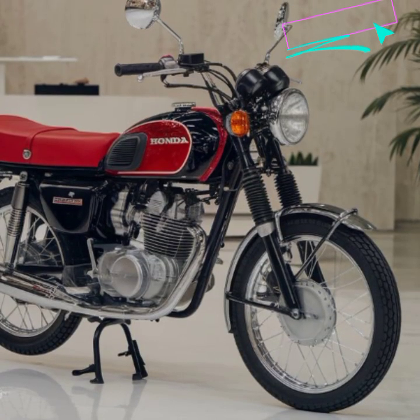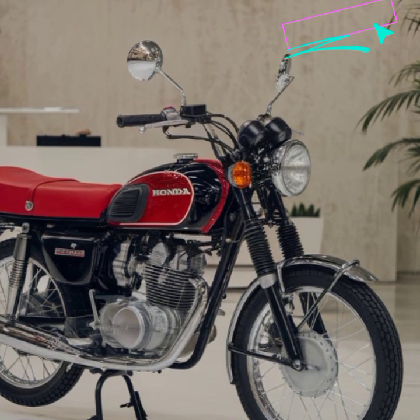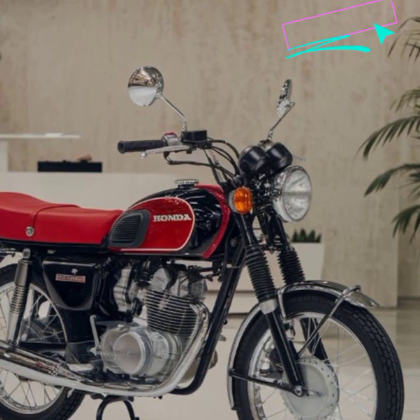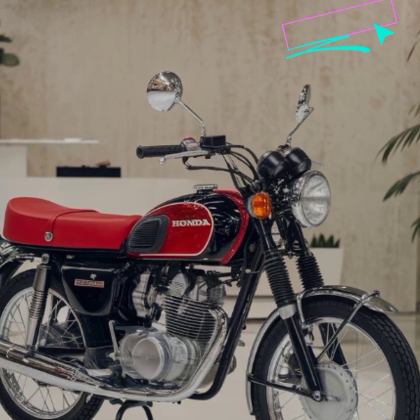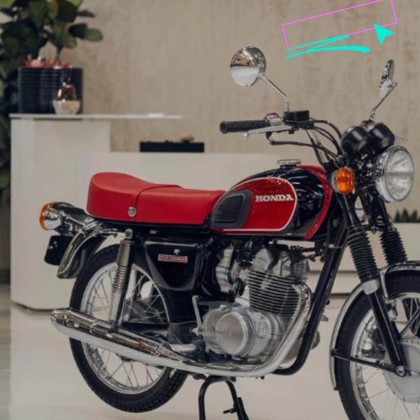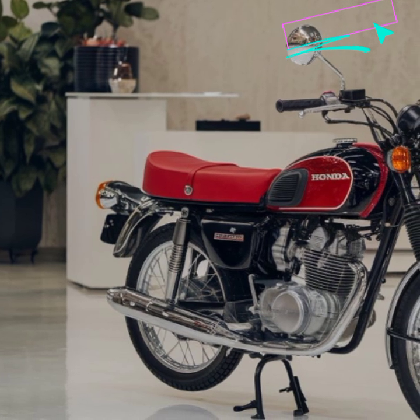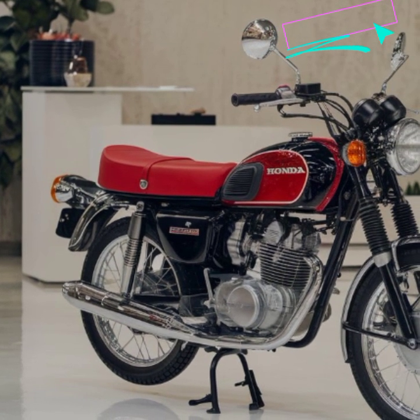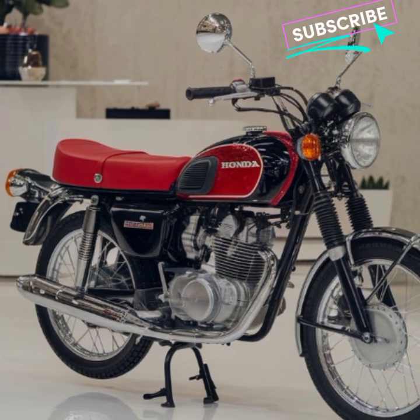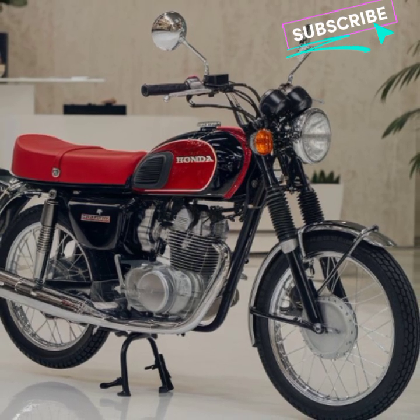The Honda CD110 Dream 2025 is a testament to Honda's commitment to delivering affordable, reliable, and fuel-efficient motorcycles. Designed with the needs of everyday commuters in mind, this motorcycle offers a perfect blend of performance, style, and practicality. Its sleek and modern design enhances its visual appeal, making it stand out in the crowded commuter segment.